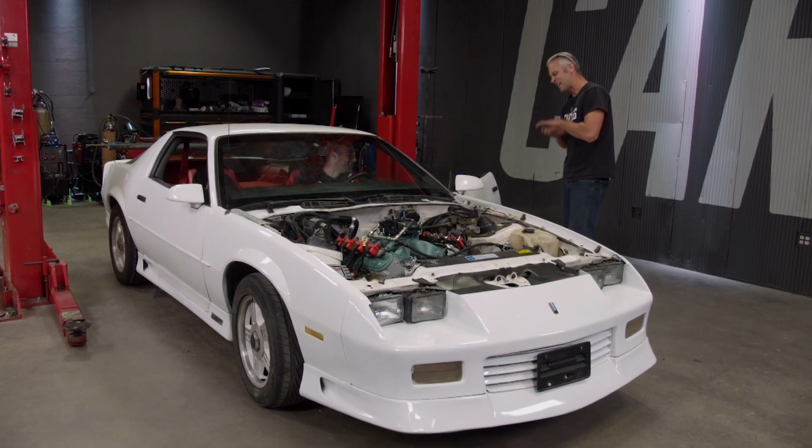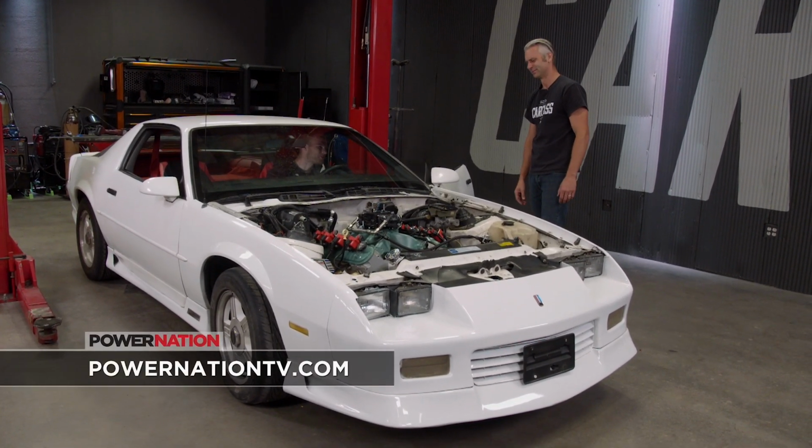This thing started right up. Easiest swap we've done all year. It sounds super good too. Rev it up a couple more times.